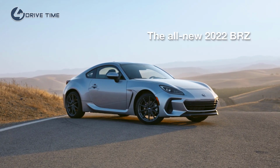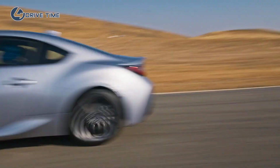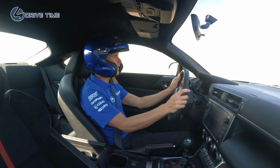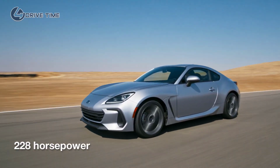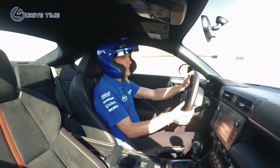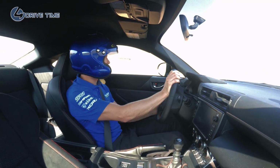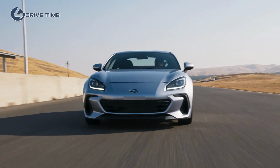The all-new 2022 BRZ. Let's see what she has for power down here. This sounds mean. Oh, yeah. So the added horsepower is nice. I think we're sitting at like 228 now, 184 foot-pounds of torque, which is plenty for this car because she doesn't weigh anything at all. I like that the power band feels a bit better than the first-gen BRZ as well. Like that, this mid-range feels a little sportier.